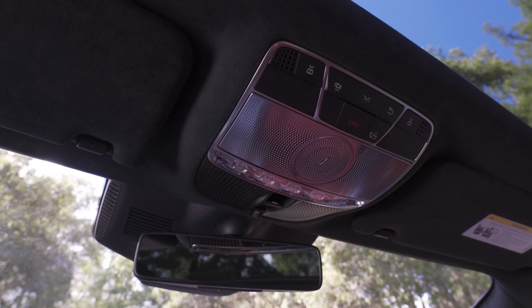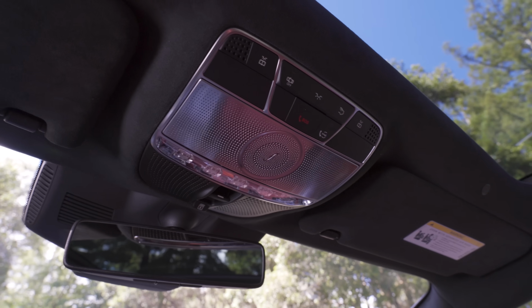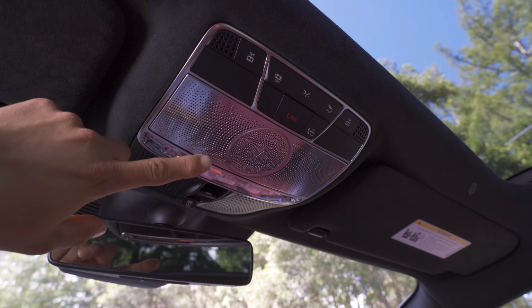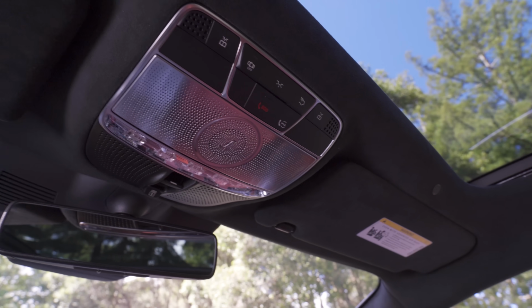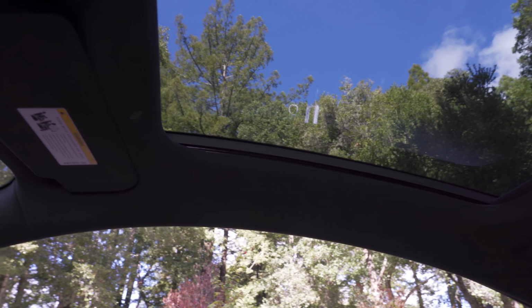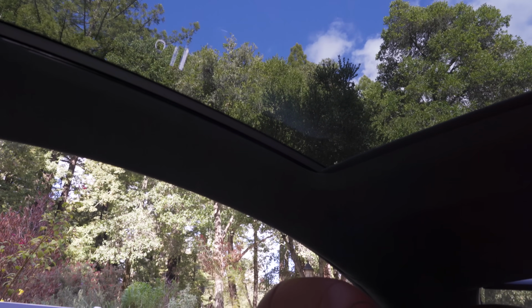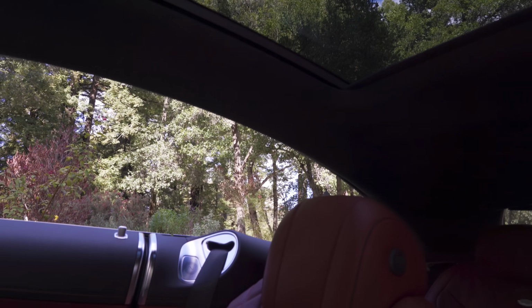The model that we're driving this week has the fairly expensive optional Burmeister sound system. So we have a Burmeister speaker right here near the controls for this large panoramic moonroof. Now this moonroof does not open, it is just a fixed sheet of glass. And this particular model does not have the magic sky option, so it does not tilt. But you can see it's very large, goes just over to the driver and front passenger's heads, even when the seats are all the way back.